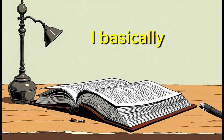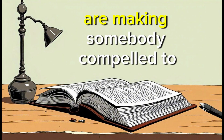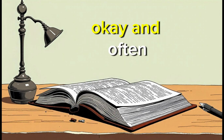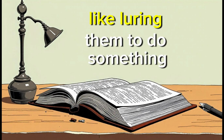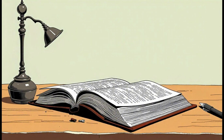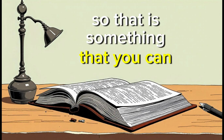Basically, lure is to attract somebody to do something by offering something to that person. It's like you are making somebody compelled to do something by offering them something in return. You're luring them into something, okay? And often it is also used to say that something has been done, like luring them to do something. For example, your friend has a good assignment, and you lure your friend to help you with the assignment. So that is something that you can say.